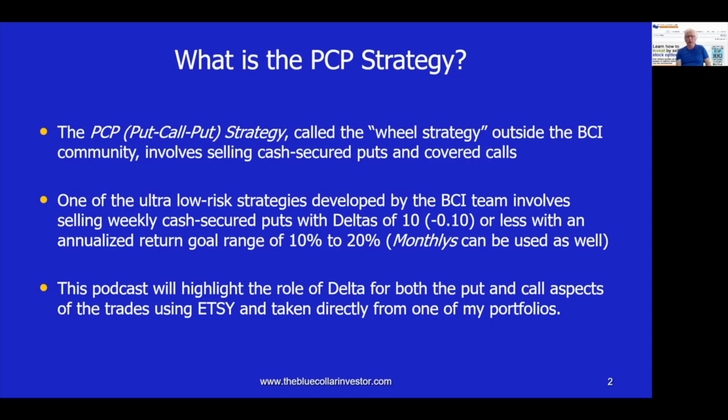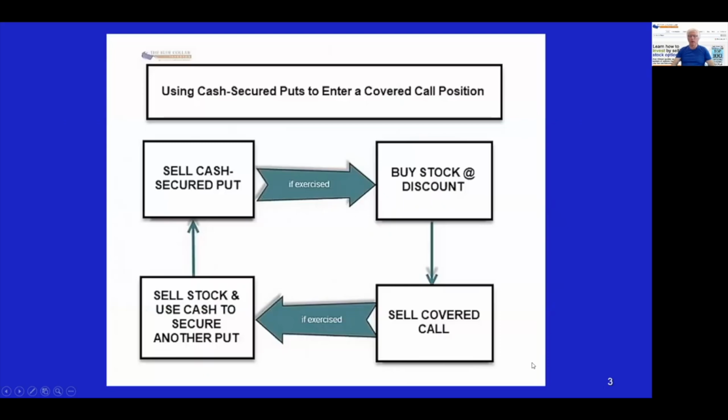In this particular podcast, we're going to highlight the role of delta for both sides of the PCP trade, both for puts and calls, assuming our goal is to generate cash flow and continually get back into a cash position. We're going to be using Etsy in some real life examples here to explain how this works. Now, for those of you watching this podcast, you see a screenshot of the PCP strategy. For those of you just listening, I will describe it to you.